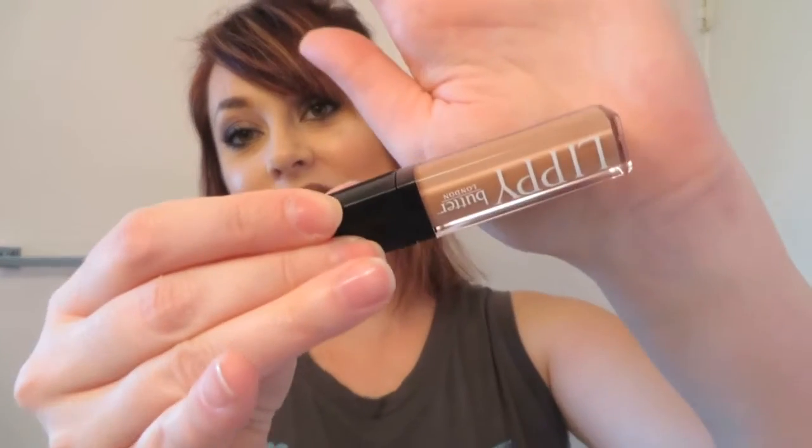Another favorite nude of mine that I really love is the Butter London Lippy Liquid Lipstick, and this is the shade Tea with the Queen. What I really, really love about Tea with the Queen is that it looks good on a very careless, easy thrown together look.